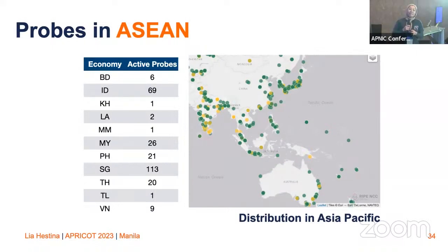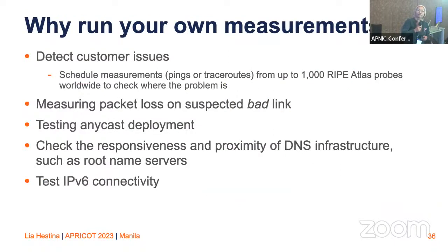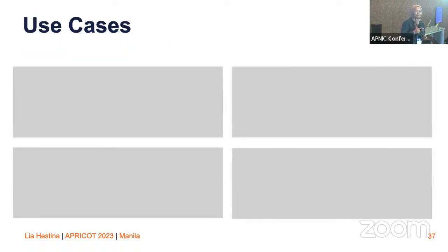And this is how it looks at the distribution in Asia Pacific. This is the same one where you can see the eyeball networks where we want to have probes, and the density of the probes distribution. You see that all the ones in yellow, we still need some help in distributing the probes. So this is more or less why you can run your own measurement. You can detect customer issues, test any cost deployment, test IPv6 connectivity. So I hope this is enough to convince you to host a probe and use the platform.